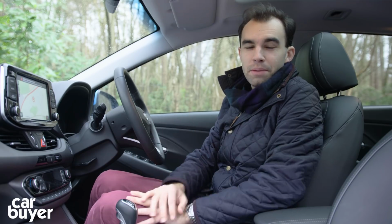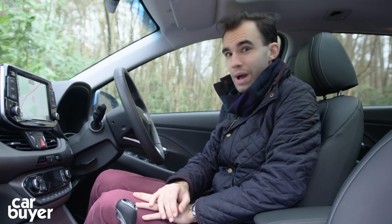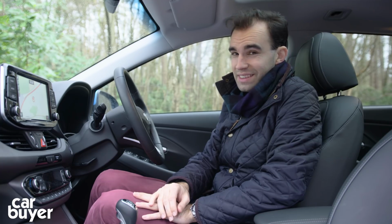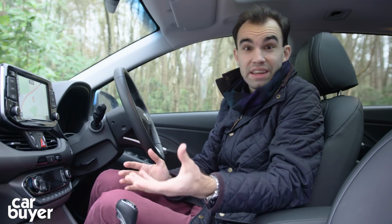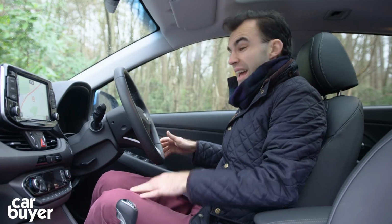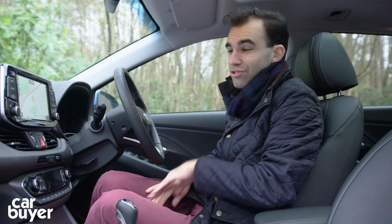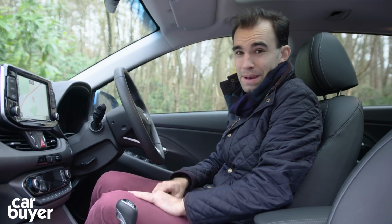Now the i30 may be more handsome to look at on the outside, but on the inside there's very little to get wowed by. It's not that Hyundai's done anything wrong, because the quality is absolutely fine. There's lots of soft touch plastics dotted around the cabin and it all feels very well put together. It's just the design is so boring. It's just a sea of black plastic.